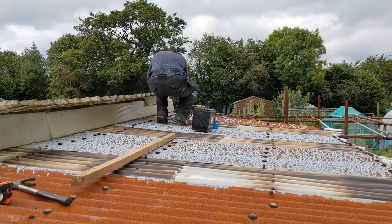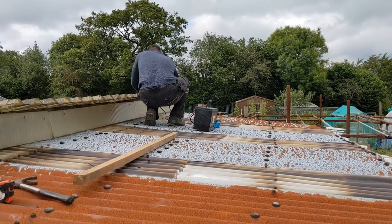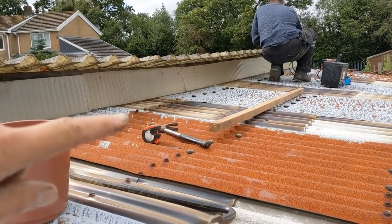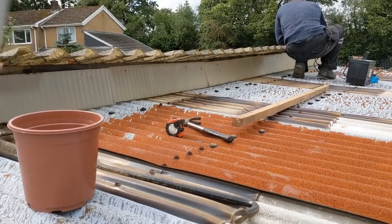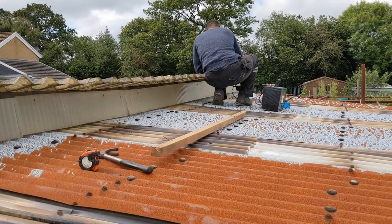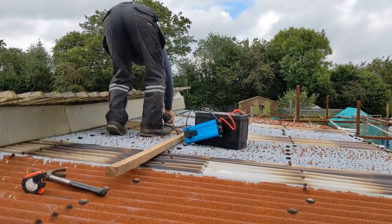Same again, battery power, diamond blade in his grinder. What we're having to do is, because all of that profile sheeting goes underneath there, so we're going to have to cut it off. You'll see a cracking little portable power setup.